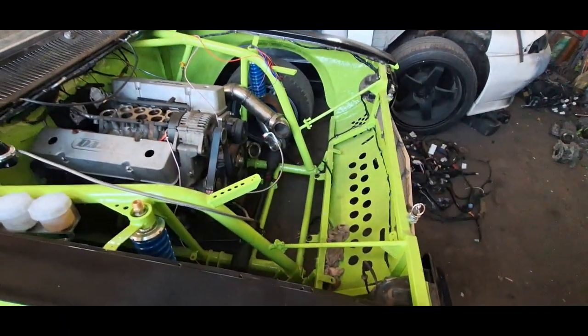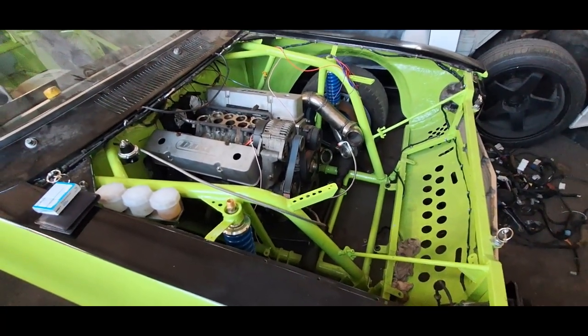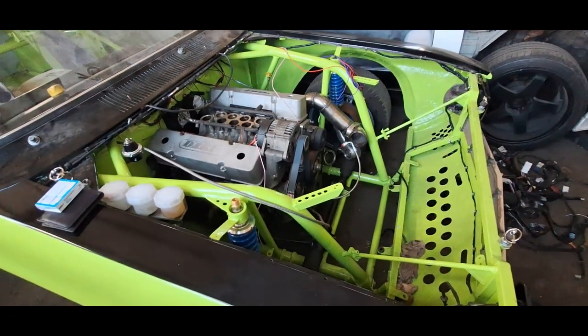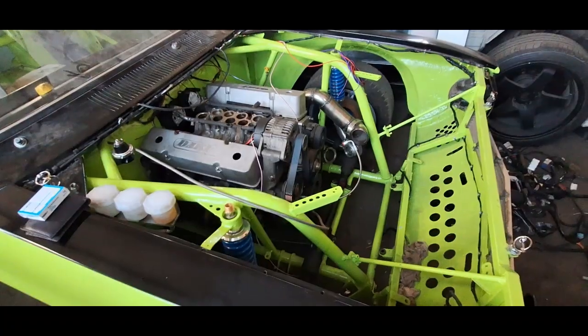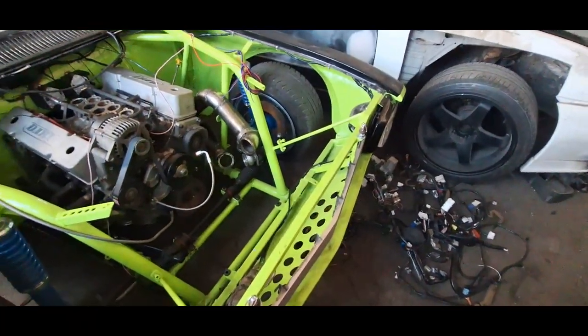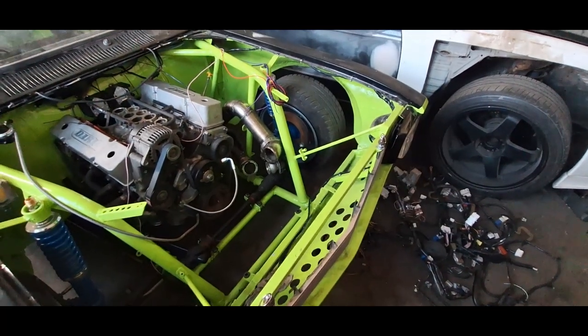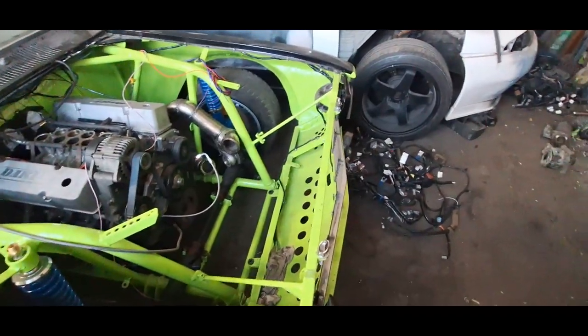It sounds really weird when it turns over, but that's just because there's 0 compression. Although, to be fair, when the plugs are in it, there's probably 0 compression as well, because I've never looked at the pistons, but we'll find out. But it is rather nice to hear it turn over. I still have to find TDC, top dead centre. So I've got to make a top dead centre finder and do that. But then we're all go.